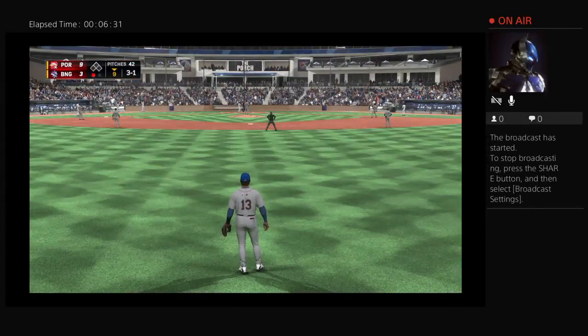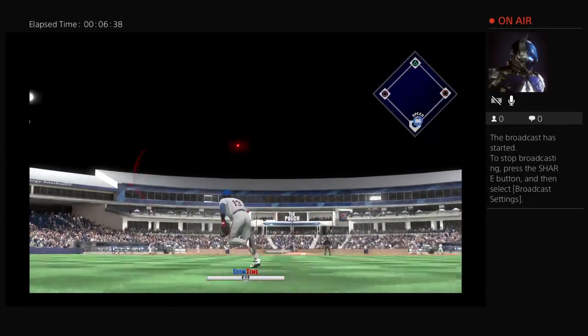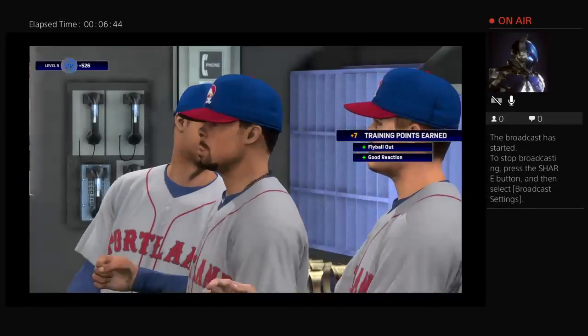Into the box, Brad Schaffer, the right fielder, number 4. Brad Schaffer, 3 balls and a strike. Here's the pitch. Swing, and he pulls the fastball high in the air toward deep right center. And he will make the play out there.